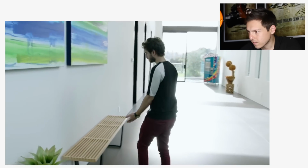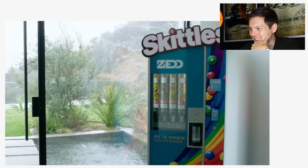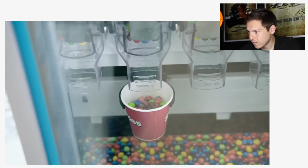There are benches here for when you get tired of walking to the Skittles machine. This is the Skittles machine. Oh man, I feel like everybody, when they cross, I don't know, $40 or $50 million net worth, they gotta get a candy machine in their home. It just seems like that's now the go-to trend, is just candy machines. Who was the other guy? Notch. That guy had a whole candy machine in his house. If you search for Minecraft Notch candy machine, you'll be able to see it there. Every rich guy now in Los Angeles, you need a candy machine. Your house is not complete now without a candy machine. That will go to whatever flavor you pick.